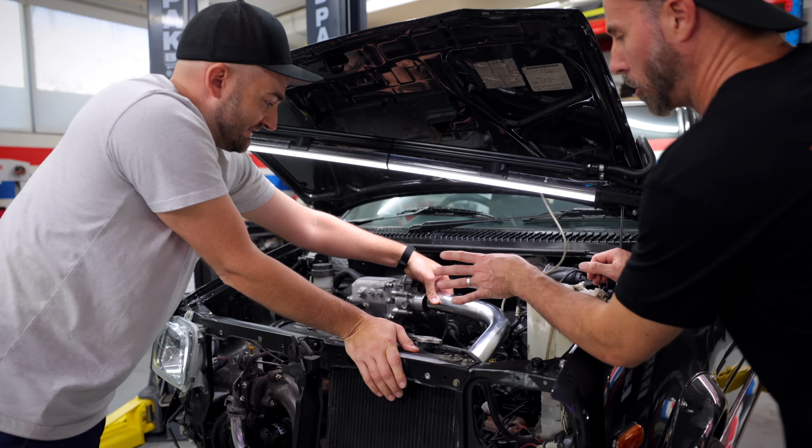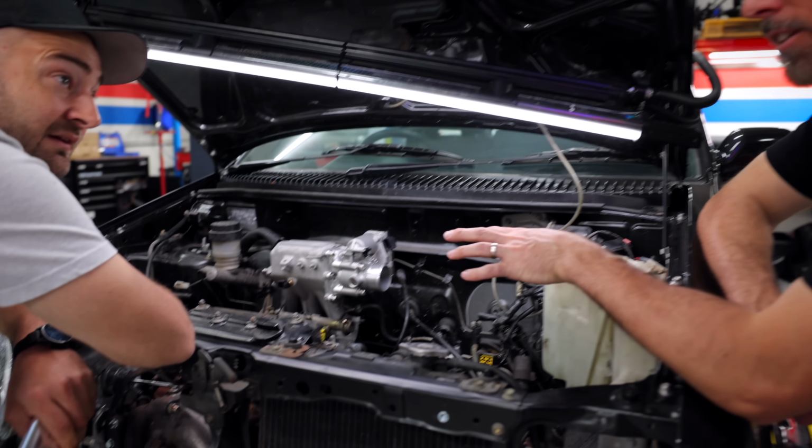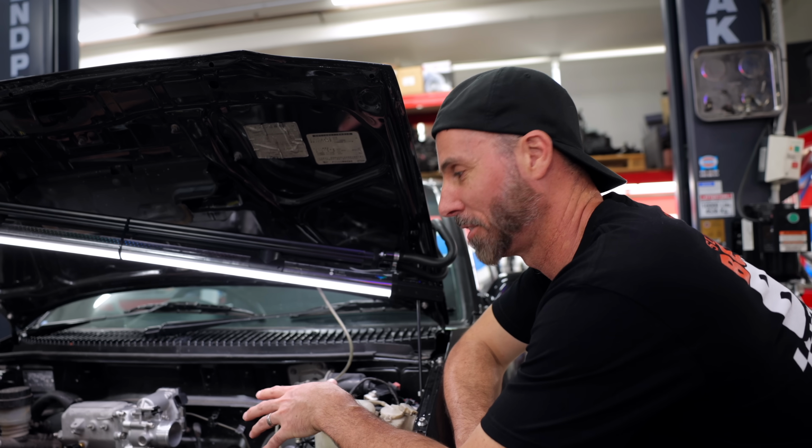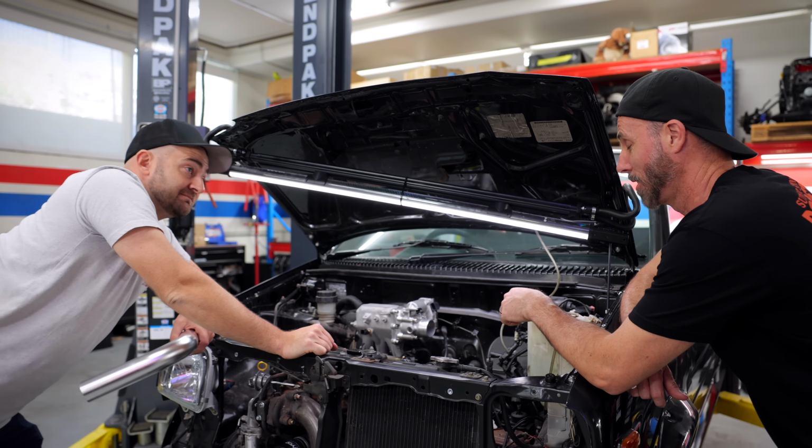Because the engine is so small, and I think the trick with these cars is 3 cylinders do have a particular kind of note to them. Yeah. 5 cylinders, obviously, everyone knows, but 3 cylinders do have a kind of chunkiness to them, and when they're turbocharged, I think they sound pretty special. Yep.